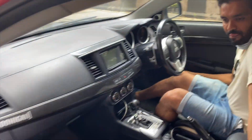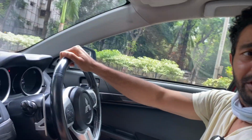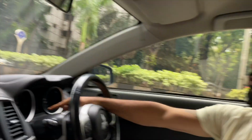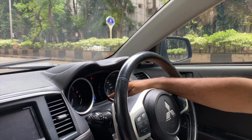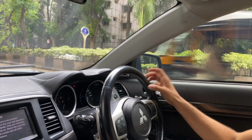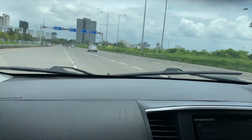Gonna hop in the Evo 10 with my boy Amit. How much power is she putting down, bro? Right now, she's around 310. To the wheels? Yep. Nice. So, the previous owner didn't know about this mode called the Super Sports mode. The previous owner didn't know about it, so I've been enjoying it. Bro, fasten the seatbelts. Always.